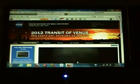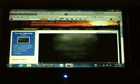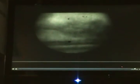Let's see if we can get some good pictures from Norway again. Yep. One from Norway, and I think that's what a lot of people would love to see. They would like to see that instead of a bunch of guys, and then all of a sudden you see some people talking, saying this is the history of Venus and what the corona is. I think people just want to see this thing, like I want to see it.